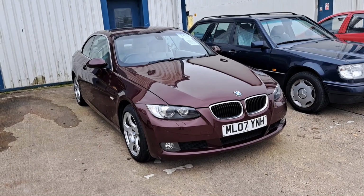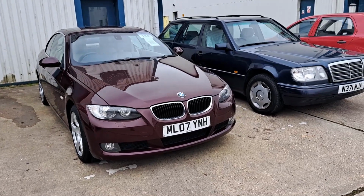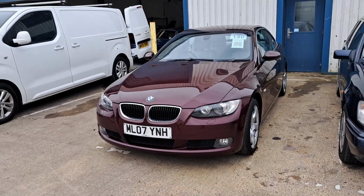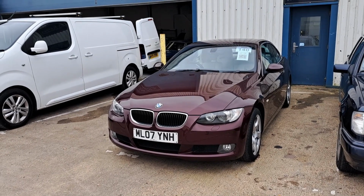But this one looks quite nice. Apparently this is called Barbara Red. It's only got 2 hours from new. The estimate on this is only £3,000 to £5,000. I think we've seen this before, as far as I know. The mileage is 63,000. Most interesting. That lot number, by the way, on the front is wrong. It is lot number 103.